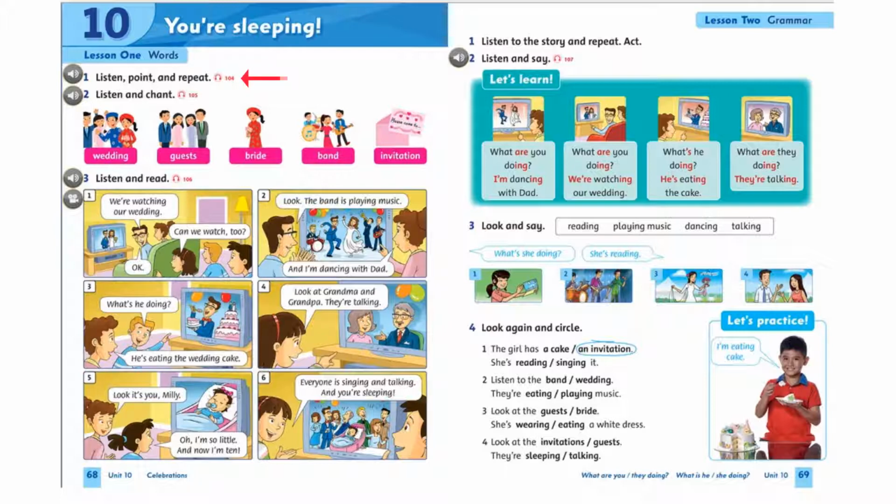Listen and repeat. Wedding. Guests. Bride. Band. Invitation. Listening 105. Listen and chant.